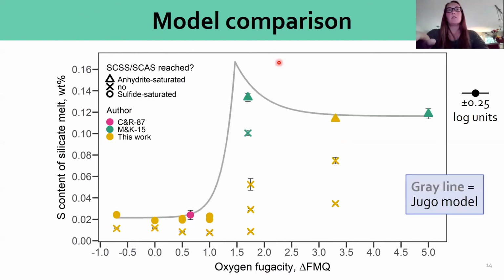Next, I applied the Hugo model to all of these data. Overall, it does a pretty good job. The inputs to the model are the sulfur content at sulfide saturation. So I took the average of these points down here to define this horizontal line, and then the model takes care of the rest up here. Similarly, on the SCAS side, I took the average of these 2 points for the anhydrite saturated experiments to define this portion of the line. And here's that maximum value again.